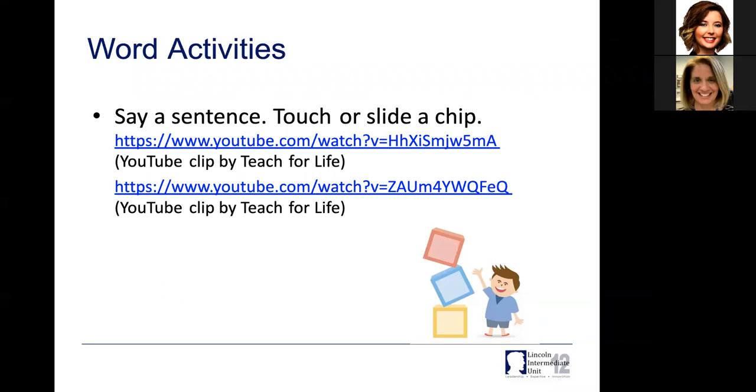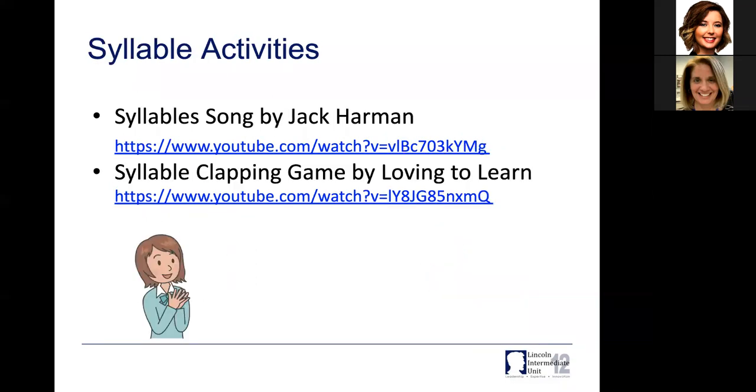They might not even need access. Many parents, all of us know nursery rhymes. They can do nursery rhymes with their students. But what we've included on this slide are some clips that you could share with parents to give them an idea of how to do these things at home with their child. The next section, we talked about syllable activities.